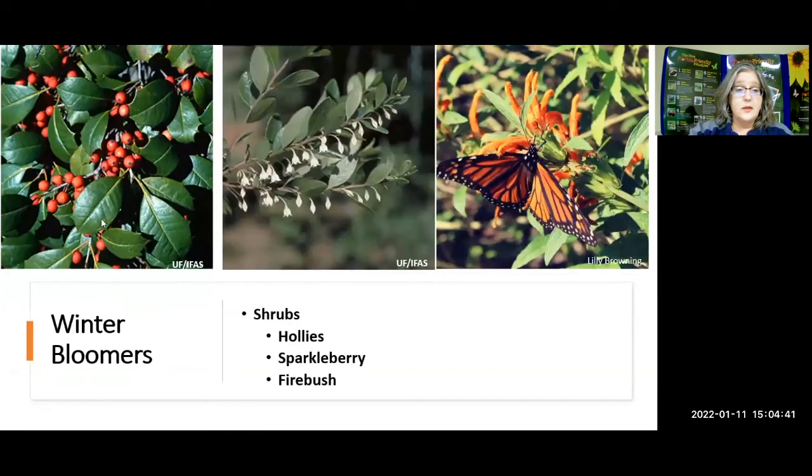More shrubs. I'm showing, I believe this is probably an East Palatka holly here, which is a native hybrid. Native purists don't like that word, but that's what it is. Because it's the nice soft leaves there. Any kind of holly is going to bring you birds, and probably insects and bees as well. Sparkleberry is a native bush. It's in the Vaccinium family, in the blueberry family. Really nice bush to have around.